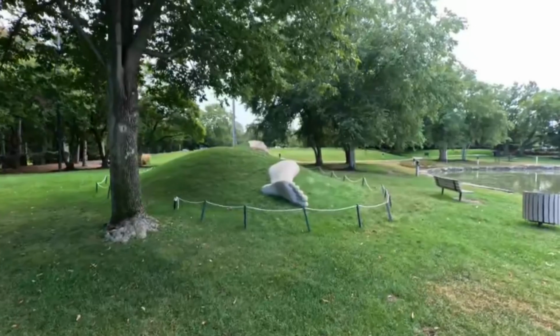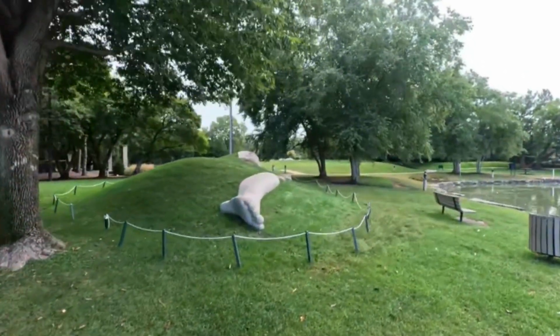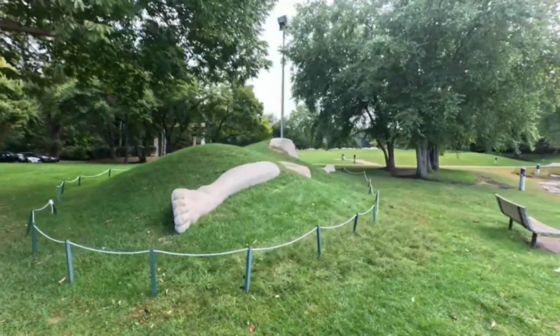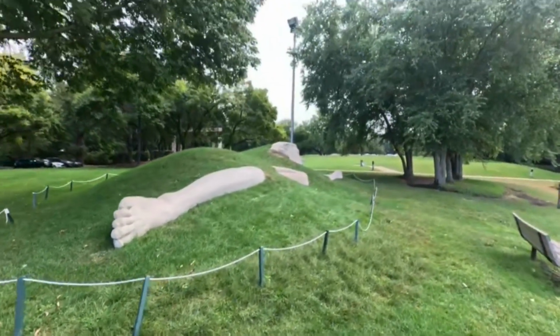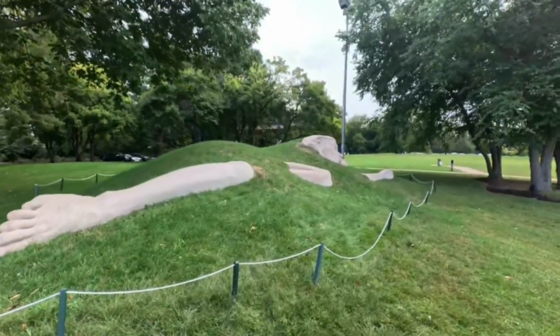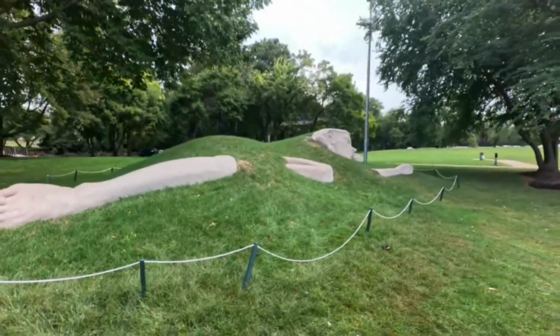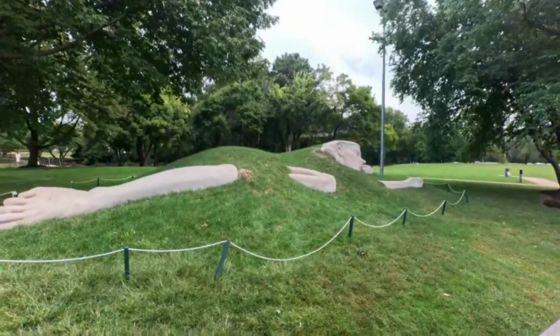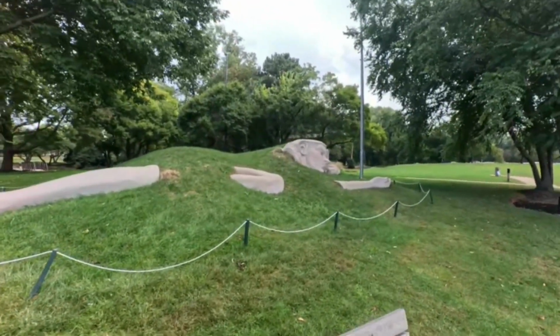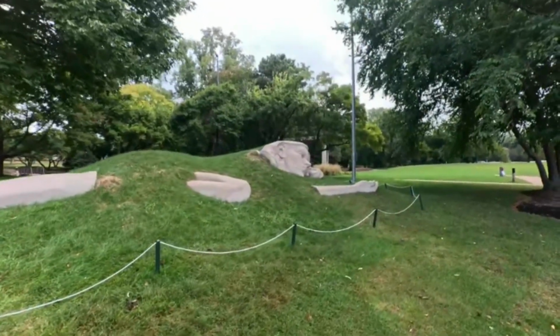This is a sculpture of a large giant woman coming out of the ground. Now this was made by an artist by the name of Don Lawler, and Meg White came up with this idea. It's a 40-foot sculpture of a large woman that's stirring in her slumber, taking a dirt nap, so to speak.